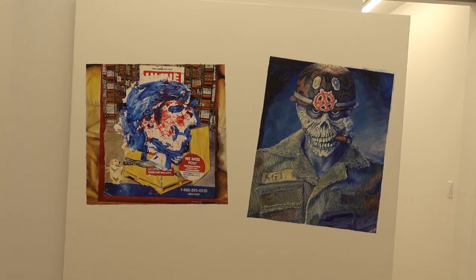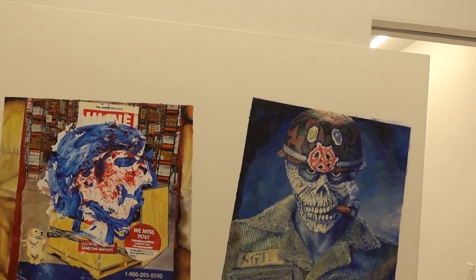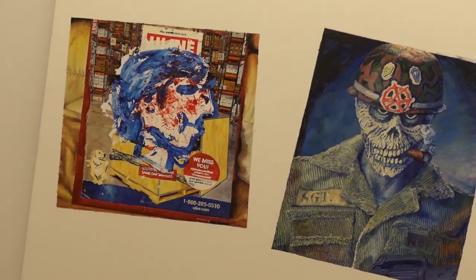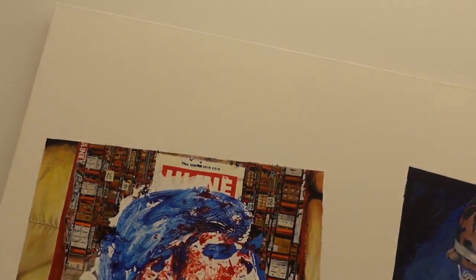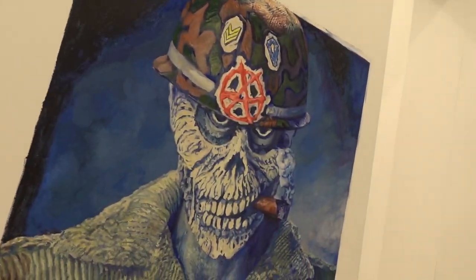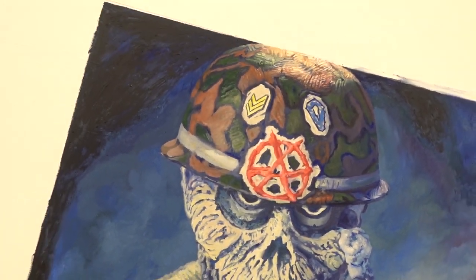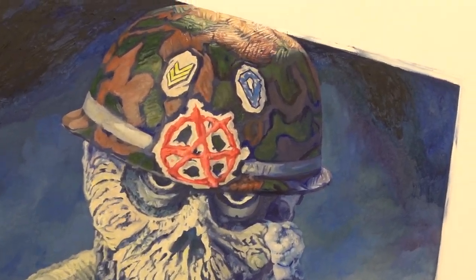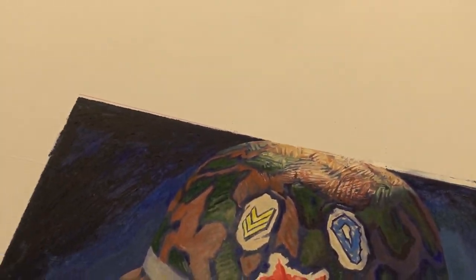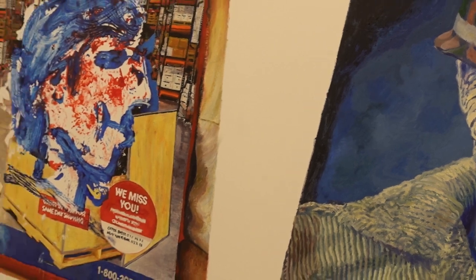We miss you, Sergeant Knott. Okay, and I could probably get in here and find out a little more about some of these images. This could be something from a Marvel comic book movie. Sergeant Knott, our badass military guy.